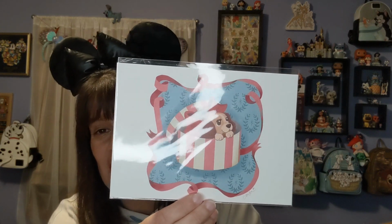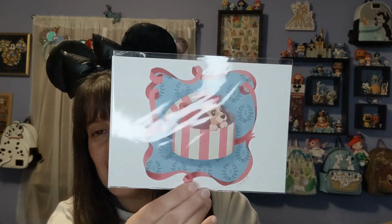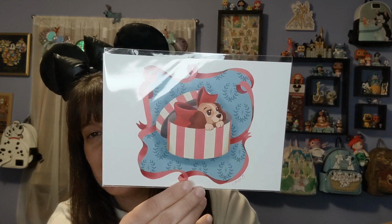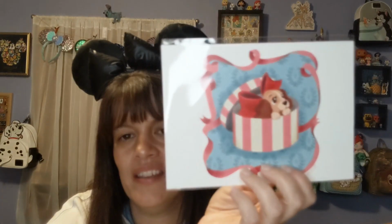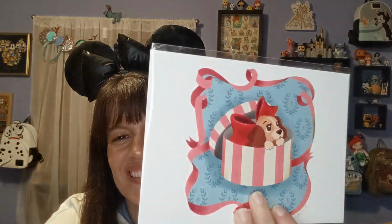Oh, look at this. It's Lady in a little shoebox. The funny part is I just recently was able to pick up a pin that looks just like this that's coming in. So that is so cool. Oh, I love this. Thank you, Connie. It's so cute.